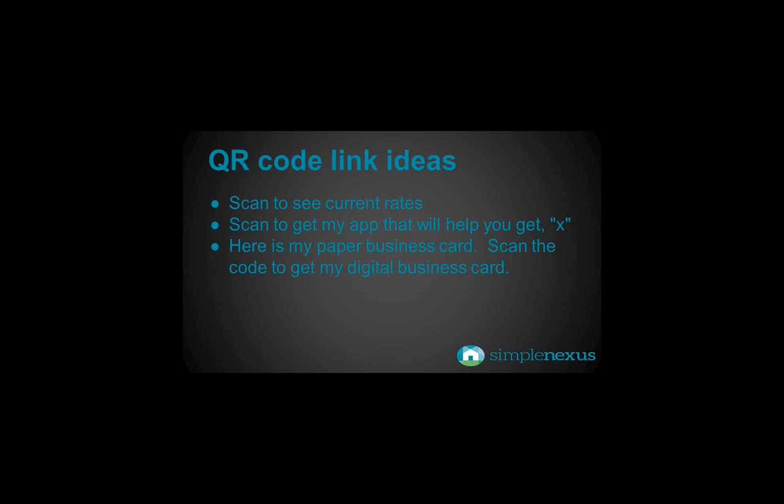Well, one of the things I realized that Matt and that SimpleNexus does that most of the other apps don't do is they can help you with front-end engagement. And they spend a lot of time and energy working with their clients to really help enhance how you actually get people to use the app. Because it's one thing if the customer, the borrower, or the realtor have their app on their phone, but how do you get them to get it on their phone? Well, QR codes are one of the best ways to do that.